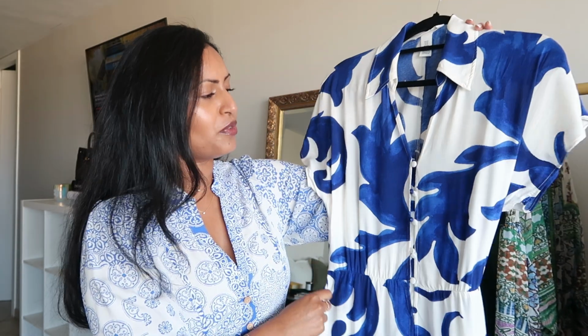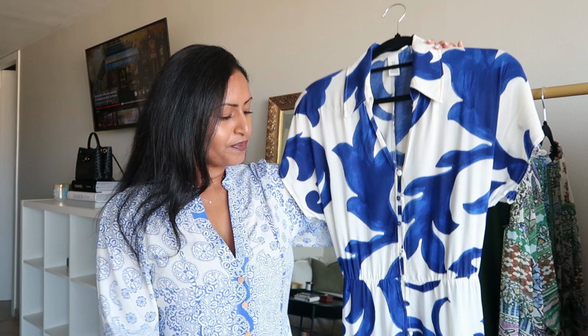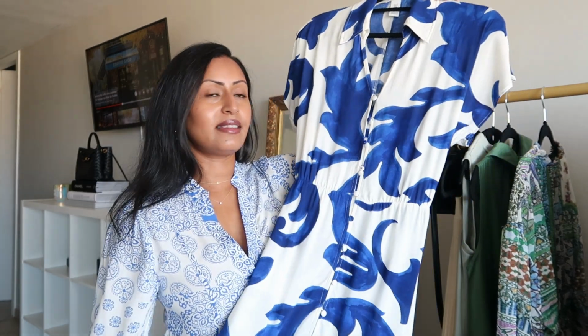This does tie at the waist as well, so it's very beautiful to your silhouette, kind of just fitted and then flowy. It is again a long midi length dress, and the material is so soft, so lightweight, breathable, perfect again for the summer.